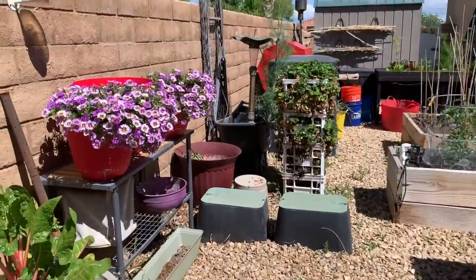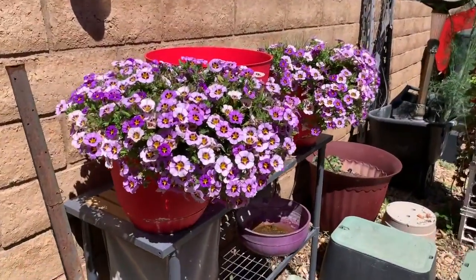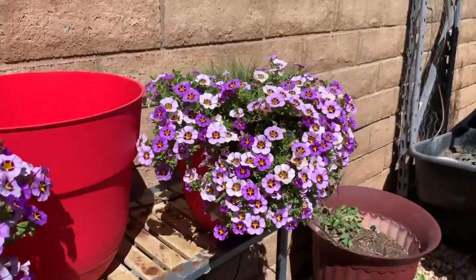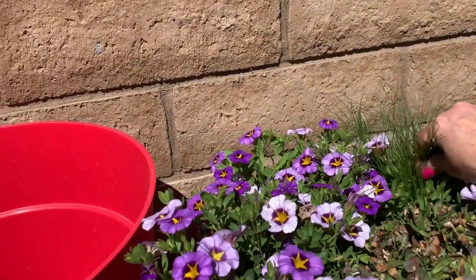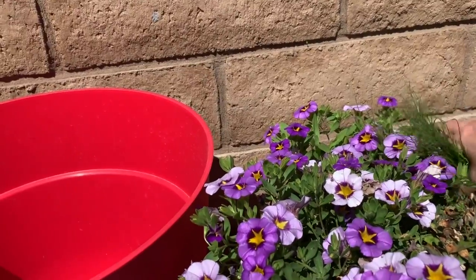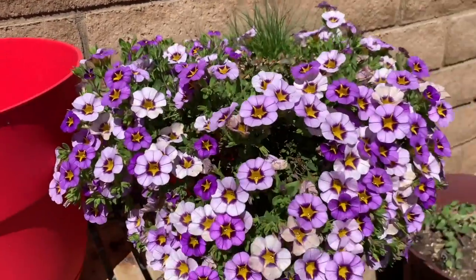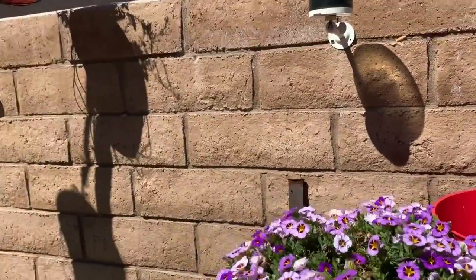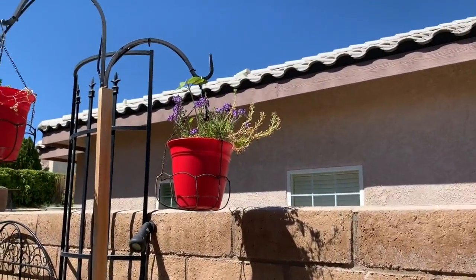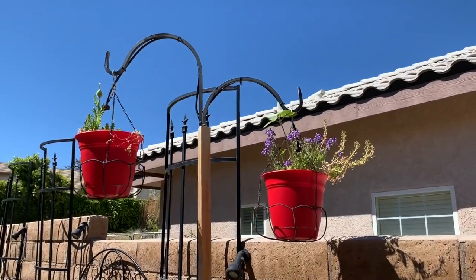These look gorgeous. Oh, I didn't notice this grass coming in here. Got to get that out of there. Looks alright in there for now, but I don't like the grass part. Still got some blooms there.